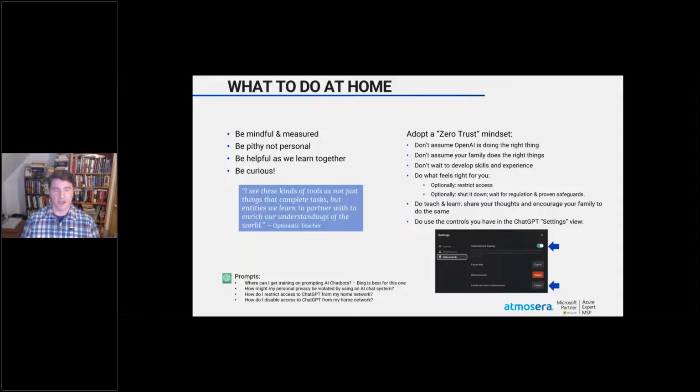The best use right now is just experimental. Just see what the tool can do. Stay on the straight and narrow, so to speak. Be pithy and not personal. Don't talk about your family's medical history specifically. You're just really not sure right now how that might impact you in the future. I'll also encourage you to be helpful.